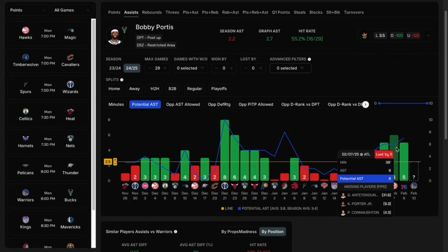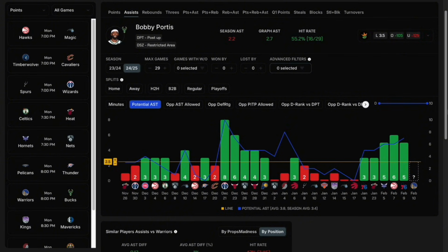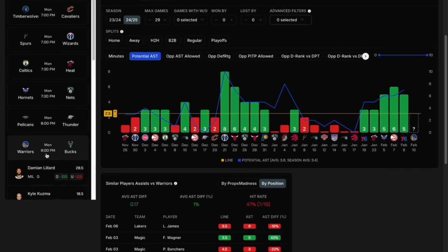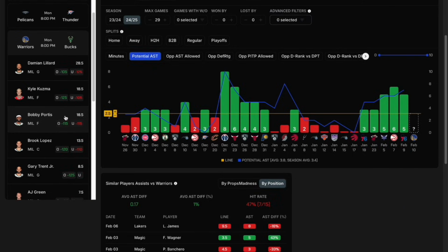And another thing I wanted to mention is, like I said, Golden State ranked 28th versus the spot up shooter. That is a stat I didn't even mention yet, actually. So if we scroll down and look at the rankings, you can see spot up points allowed, they're ranked 28th. Of course, that doesn't have anything to do with Bobby Portis himself. But with this team lineup, guys, he is lined up to go over. And I say that because we go over here and look at the guys that they have.